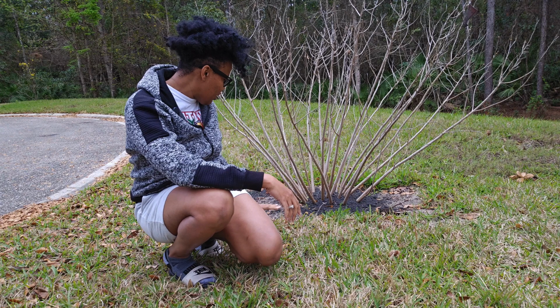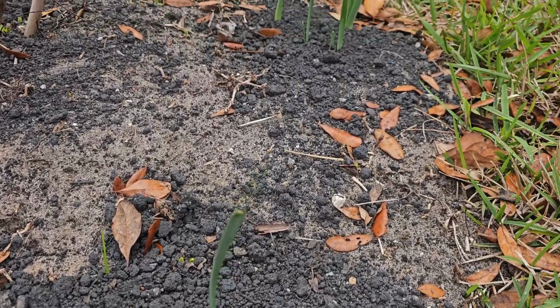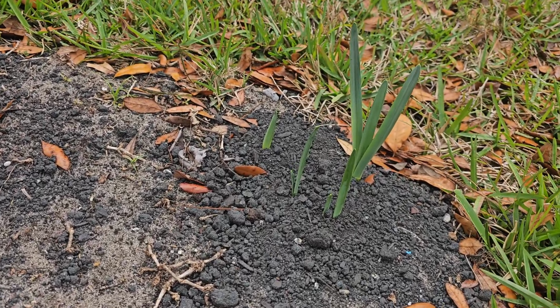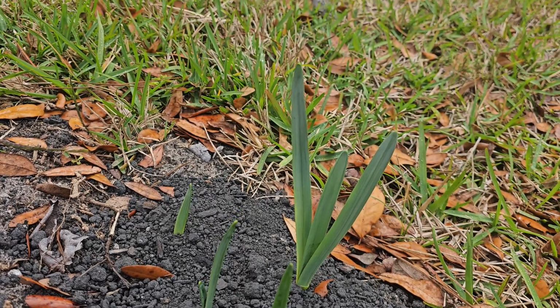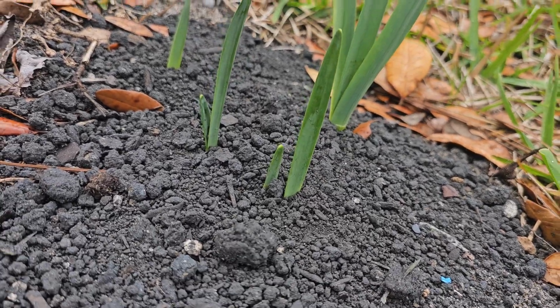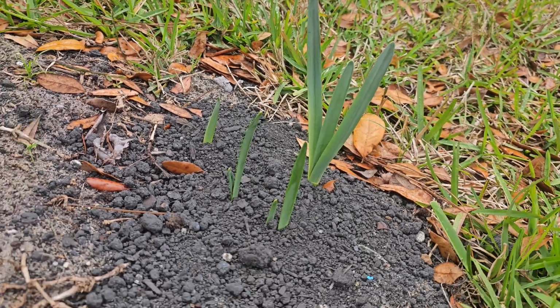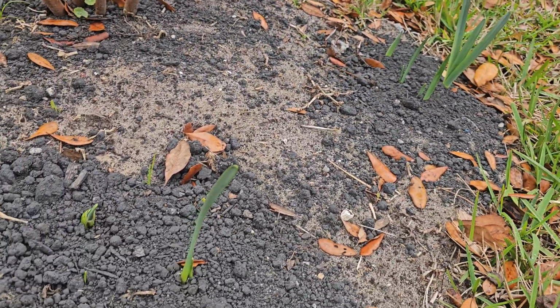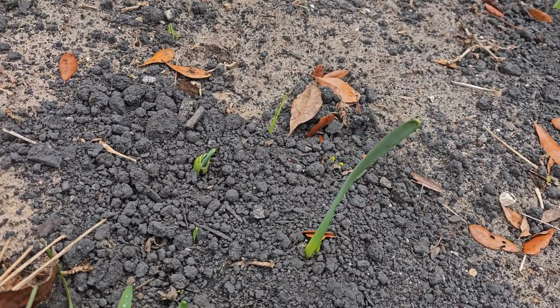In this bed, I also have some daffodils. Here go my daffodils. I'm not holding my breath, guys. Like I said, I have not successfully grown daffodils, but here's the growth that we've had. It's a lot more growth, but I'm not seeing flowers. And I think we have about another month of it being cold, so I'm not sure if we're going to have flowers within that month, but I'll keep updating you guys and keep an eye on it.